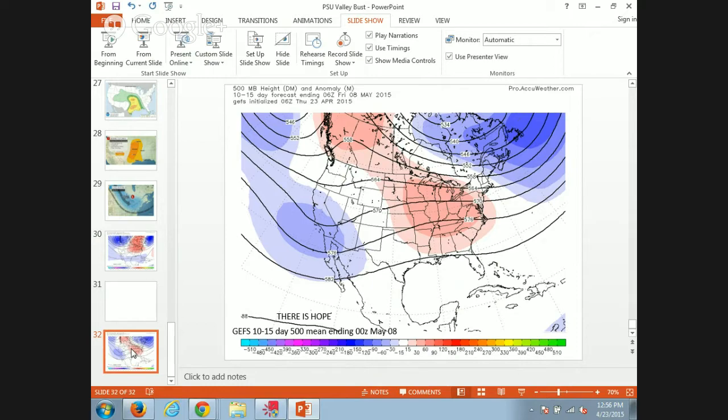Uh-oh. Good dry line storm. Okay. Well, I guess that means it's going to be better here, I hope. Yep, it'll be warmer here if that happens. Okay. All right.